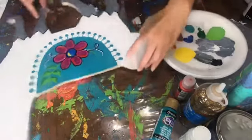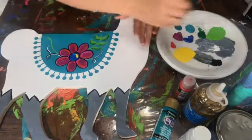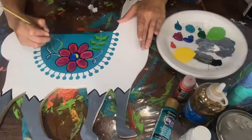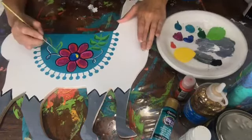Well, that's the thing about art. You gotta go with it. Sometimes you make mistakes, and if you don't want to paint over the whole thing, you just turn it into something new. That's what I always tell my students. Just turn it into something new, and then sometimes it turns out better than you thought it was going to turn out just by doing that.